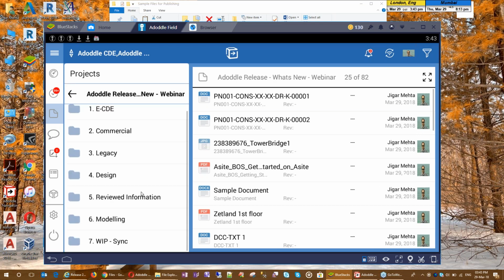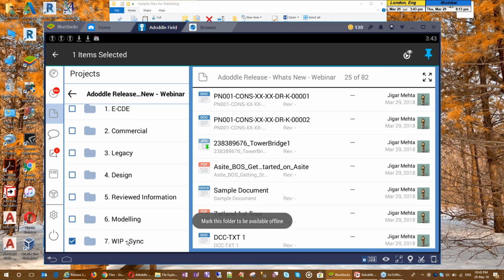You could mark a particular folder available for offline as well. If you long press on a given folder, you could either start watching or mark it as available offline using the pins on the right-hand side. The features are available for Android devices. The features are available for iOS-based devices as well. Again, loads of features, loads of improvements.